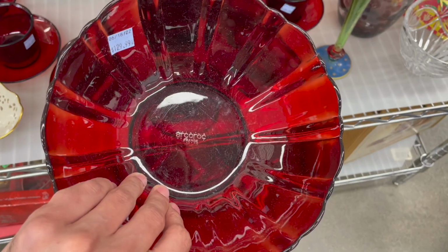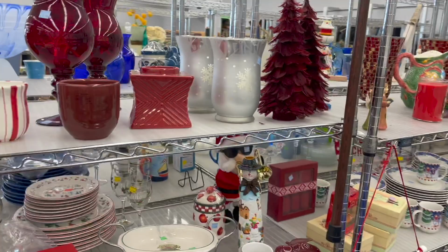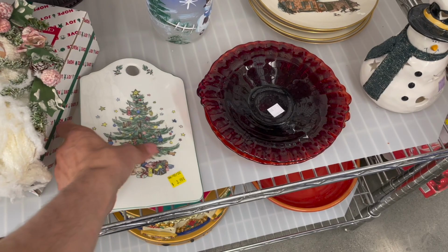Cork. Let me go down here, the Christmas aisle. Whoops. Ooh, that looks different. I was thinking maybe Avon. $5.99 for the pair. Thought maybe this was Spode. It's a porcelain.